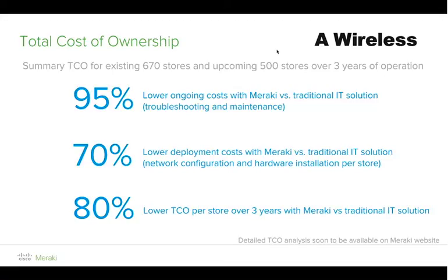So we see a lot of our customers saying that, after factoring in all the time and the effort and the energy, factoring in the cost of the hardware, the cost of the licensing, and doing all those calculations, they see a significantly lower total cost of ownership with Cisco Meraki, both in terms of the technology itself and also what it enables them to do in terms of leveraging cheaper internet links for connectivity with some of our SD-WAN capabilities, leveraging 4G, as Stephen mentioned.